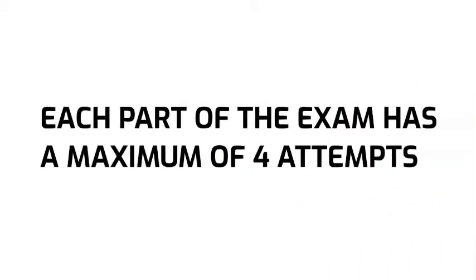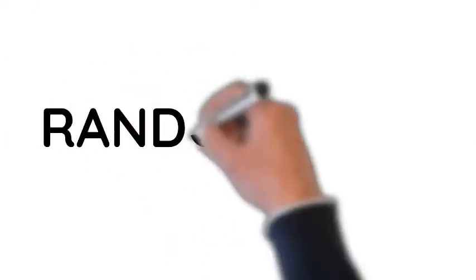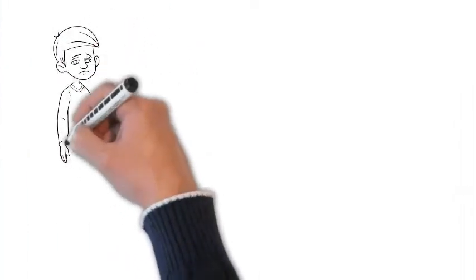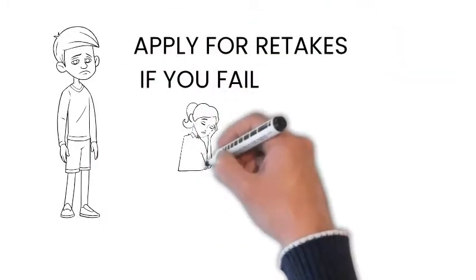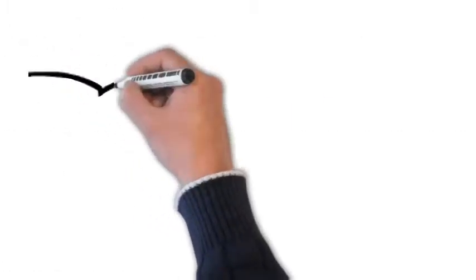Each component of the exam has a maximum of 4 attempts. Places are usually given on a first-come, first-served basis, but recently they have been allocated on a random basis. Candidates should study thoroughly for the exam and strive to pass on the first or second attempt. It is the obligation of the candidate to apply for retake. Candidates who do not apply for the earliest available resit chance will have fewer attempts over the course of the 5 years than those who do.